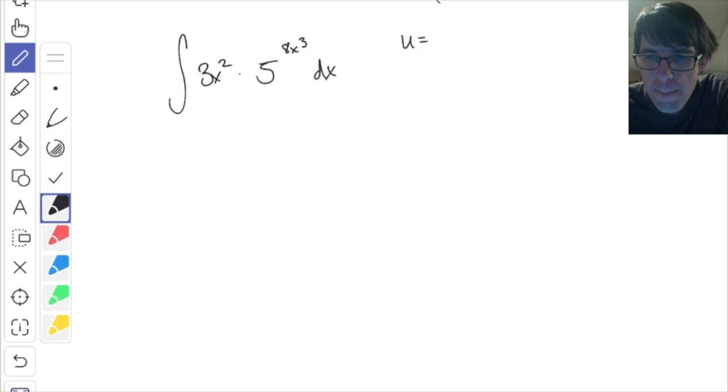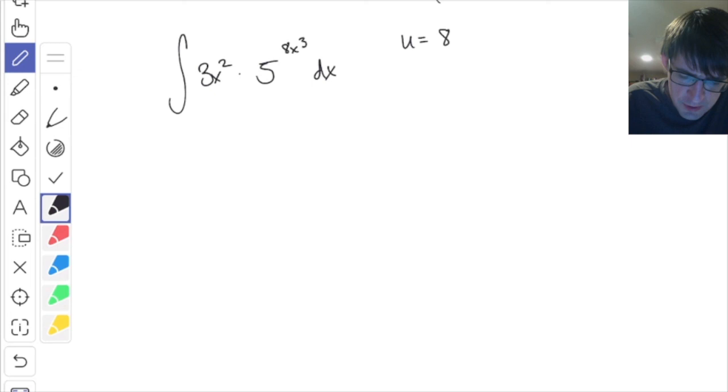Generally, remember, you want to choose the inside of something. This can sometimes be the inside of parentheses, maybe the inside of a square root sign, maybe the inside of an exponent. What do you say? Maybe 8x to the third? Yeah, that's really your only other choice. But the inside of the exponent is generally a good idea if you see exponential functions. So I'm going to pick 8x to the third.